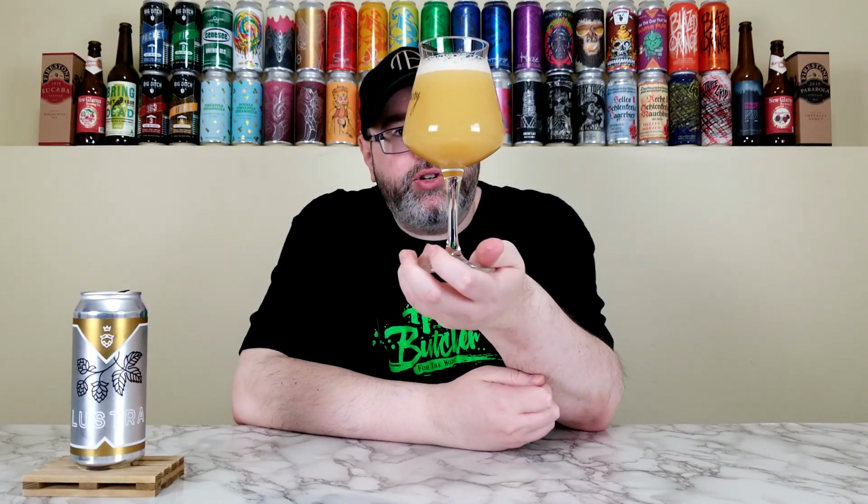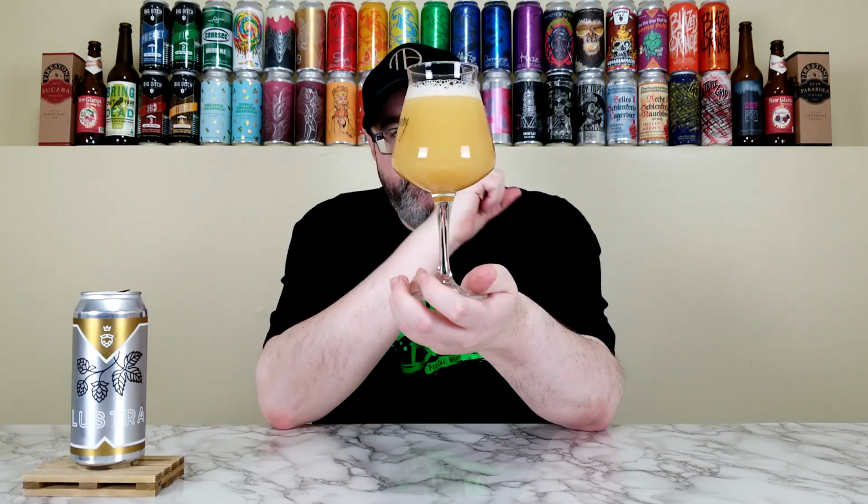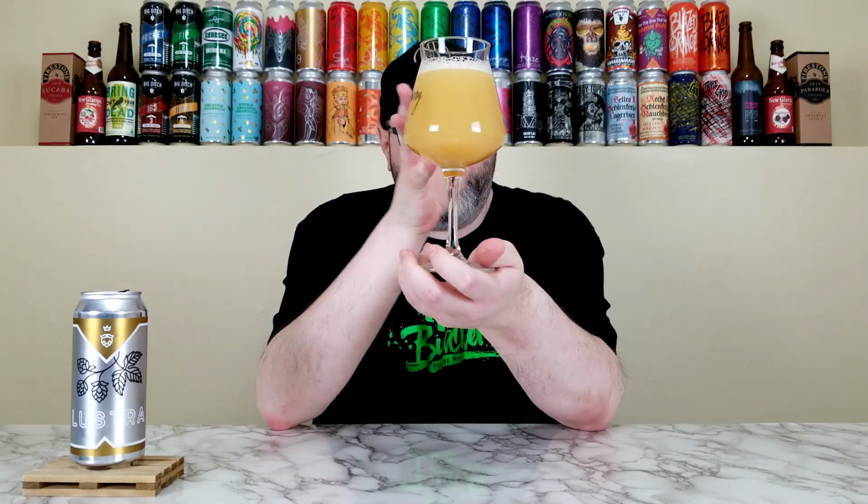So yeah, that has that hazy kind of yellow-orange color. The head itself looking very soap sudsy. It's dissipating quite a bit, but very soap sudsy, bright white, very murky and turbid. Hold it up to the light. Yeah, I mean, that's a hazy pale ale for days. Let's get a nose. That smells awesome.